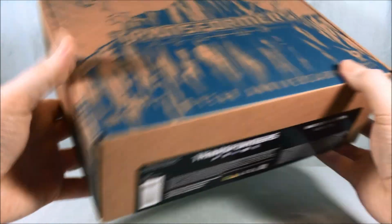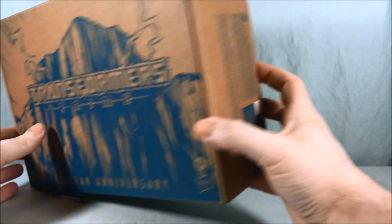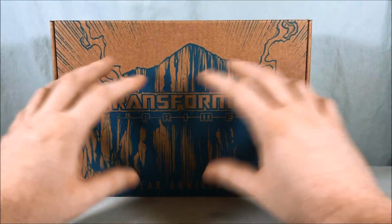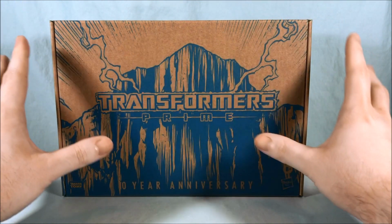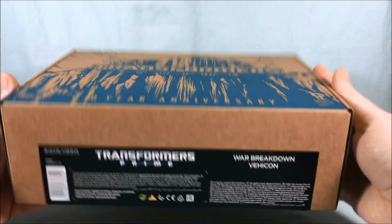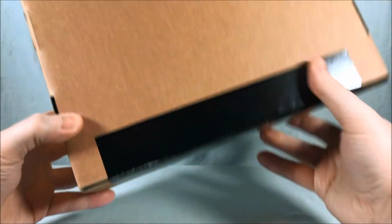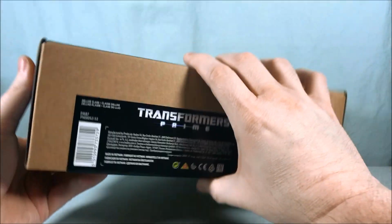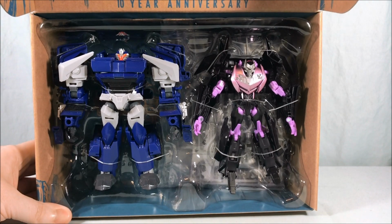You have a Decepticon symbol on this side. Just some, I guess, legal jargon over here on this side, but you have this mountain face, or side of a mountain, cliff, whatever you want to call it, in the background here. Not really sure why, but I don't know. It's been a minute since I've seen Prime, so maybe that has some kind of significance I don't remember, so that's very possible. In any case, if we go ahead and open this up, you can see Breakdown and Vehicon.